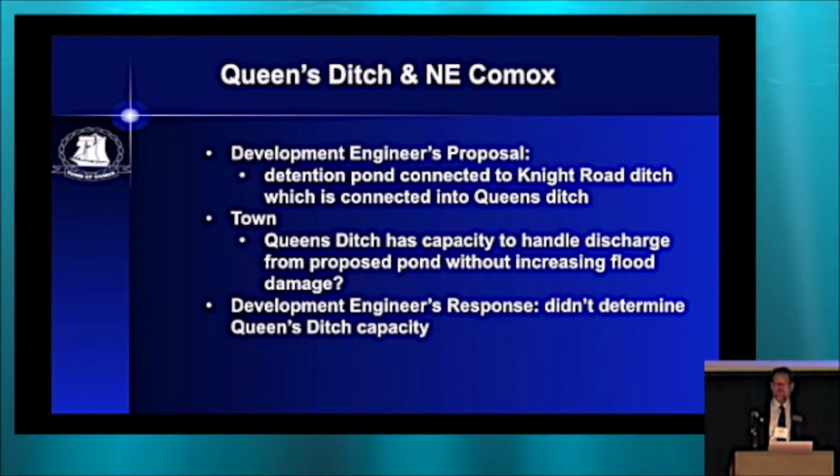So, the information was relayed to the development's engineer. The development's engineer's first proposal came back with a detention pond connected to the Knight Road ditch, which connected directly into Queen's Ditch. So one of the questions the staff had was, well, that's really nice, so you found out that Queen's Ditch actually has capacity to service your development? And the answer that we got back was, well, we did look at Queen's Ditch. And the conversation shifted to what size detention pond the town wanted to have. The process stopped right there.